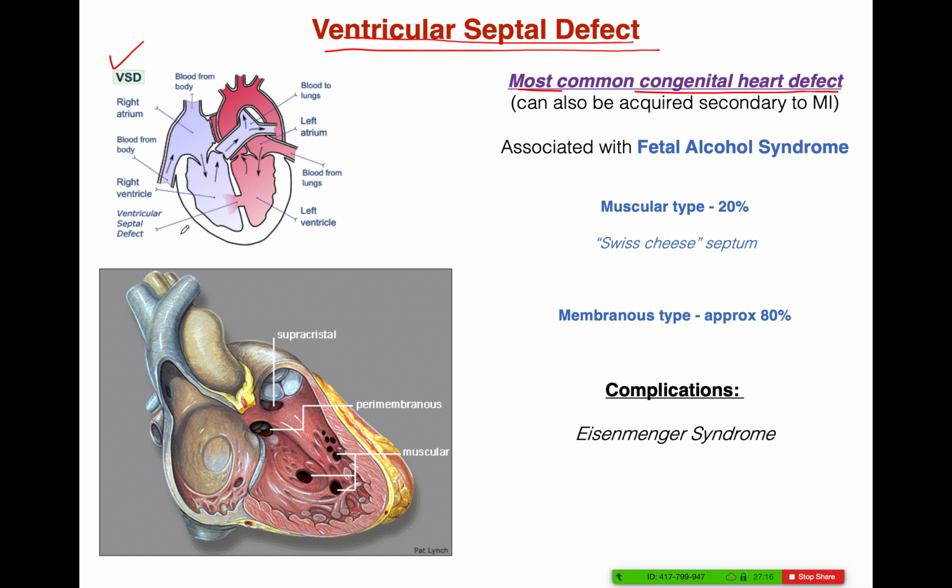We can see here in this beautiful diagram how we have that blood coming from the lungs going into the left ventricle, and oxygenated blood is moving into the right side of the heart. And so this patient typically is not going to have too many symptoms until we have that reversal, until we have that Eisenmenger syndrome.